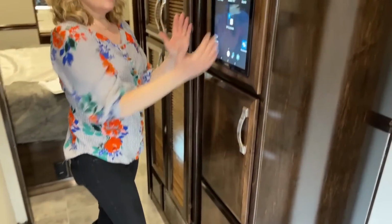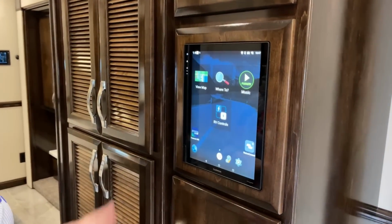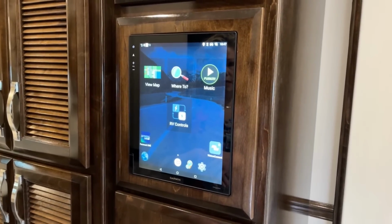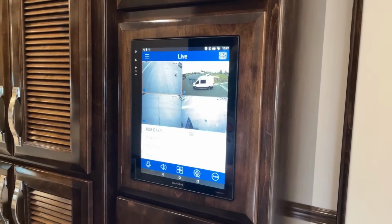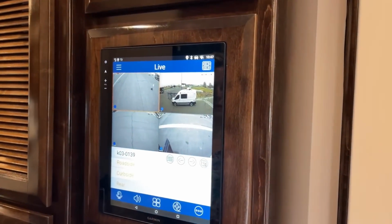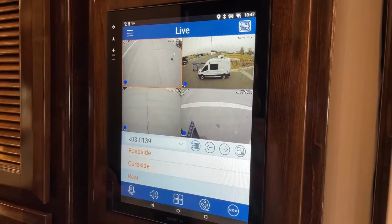You may have noticed this giant screen here. So this is another one of those Garmin Connect systems, and this is the one that is the easiest to use because it's big and it's wired in. The other ones are going to be Bluetoothed, so this is going to be a little bit faster. This is your security system. So you have cameras all over this vehicle on the outside.